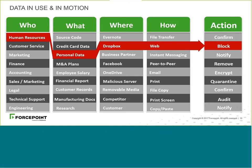I find probably the best way to start to think about data loss is almost this, from the policy perspective of who, what, where, how, and what do we actually want to do with it at the end. It doesn't take too much for you to sit and say, okay, well, if we are in this department accessing this type of data, could I put it in this location? Should I be able to do those sorts of things?